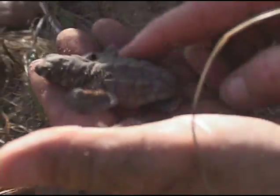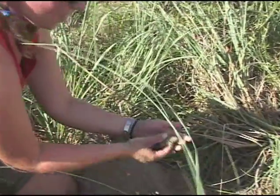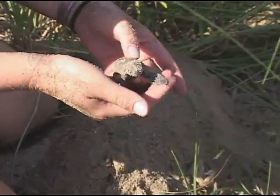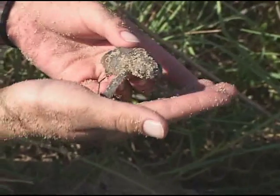Sometimes Tom arrives so soon after the nest is hatched that he finds live hatchlings still caught in the roots. These hatchlings would surely die if not for a little help.